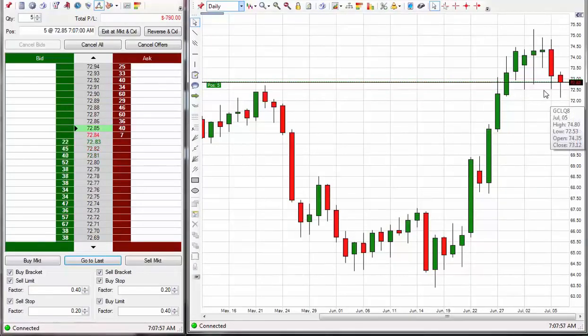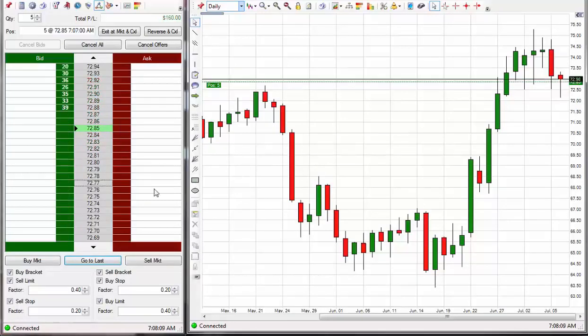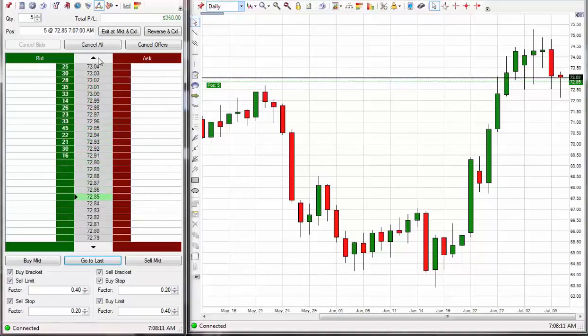The daily does not look super good, I have to admit that. But this thing is going to go up here. So how far is it going to go up? I would say up to about 74 or so. That means I could get like 100 ticks off of this. Oh. No.